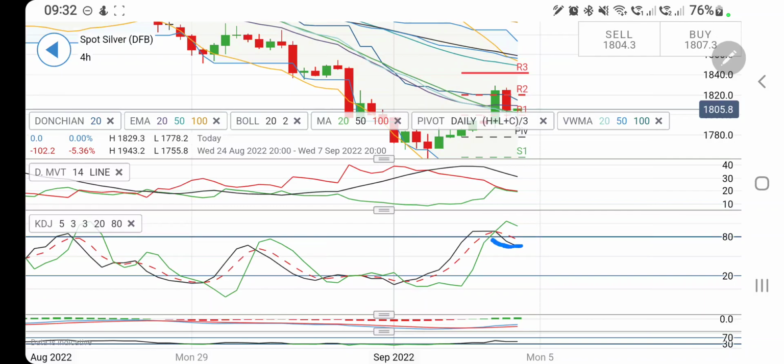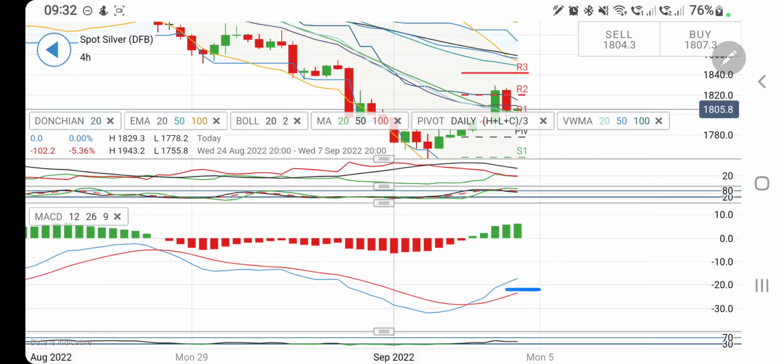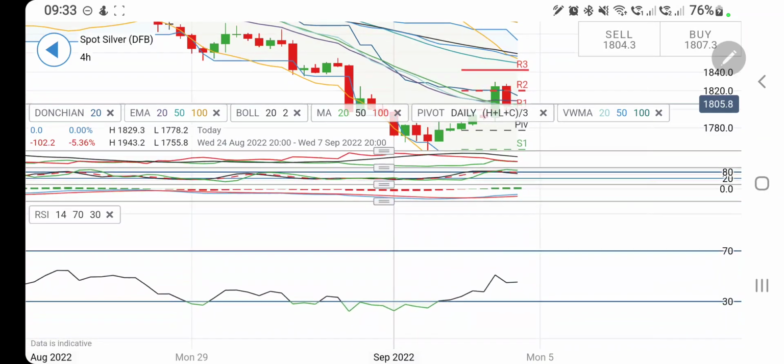But at the same time, see the slope of this curve, and potentially it can try to achieve the highs before it tries to drop further. Look at the MACD. On the 4-hour chart, it is divergent and it is bullish here. On the 4-hour chart, it has just crossed over. We may be sustaining these levels.